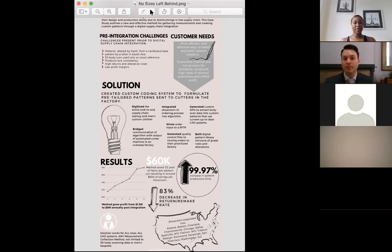Okay, so we have a couple questions. I want to ask you some of these questions that we're getting from everybody. Kimberly wants to know, did you feed the custom measurements from the website into the software to edit the patterns? And why do you think this is not widely used yet in women's?